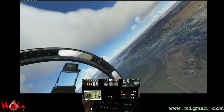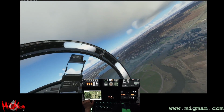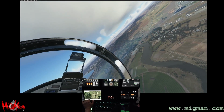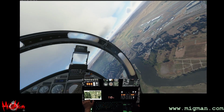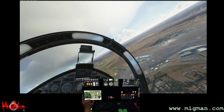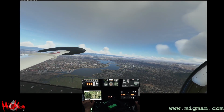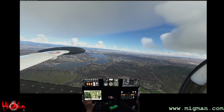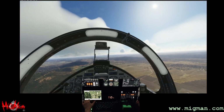So out in front of us as we turn, there is Lake Burley Griffin passing by in Canberra, and I've got to say the scenery here looks pretty awesome. I'll have a look back over our shoulder in a moment. There's the airport. Off the right is the canopy rail, and there's Canberra. Parliament House pretty much under the fuel tank there. Awesome, we'll come back to that in a few minutes.